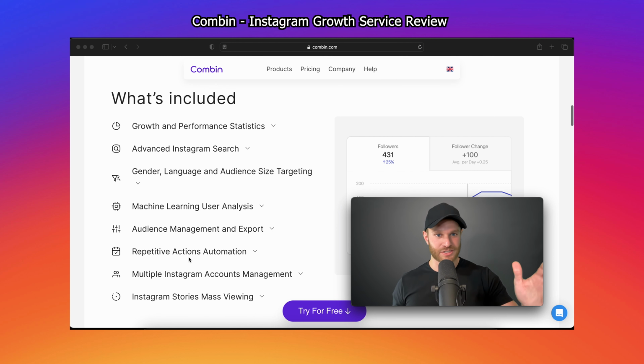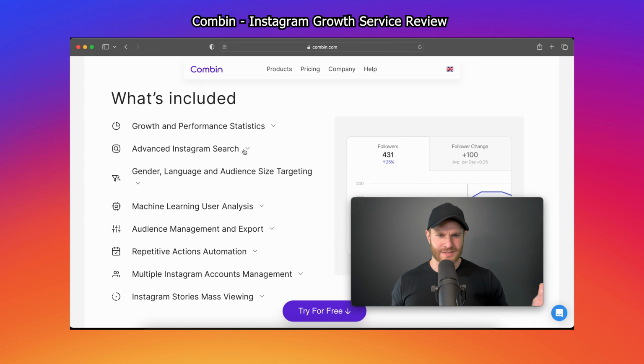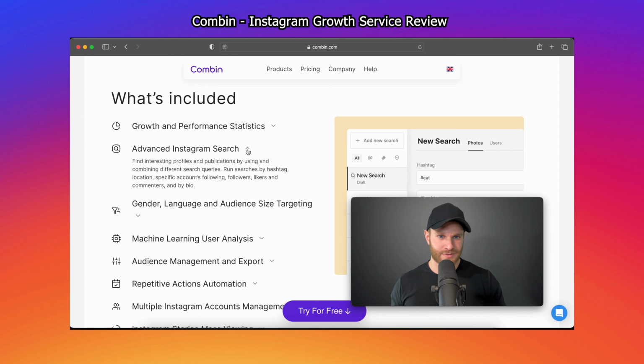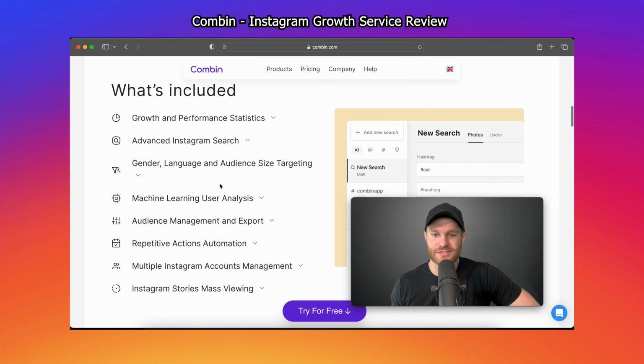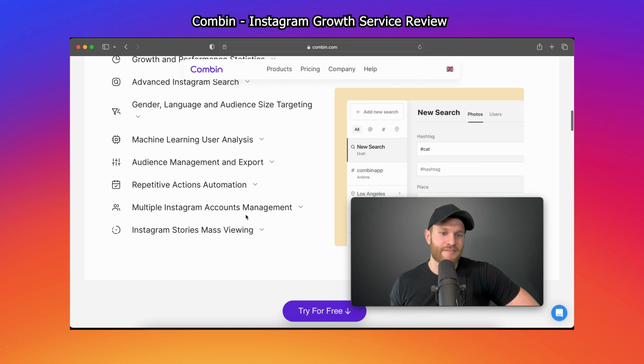So if we look at what's included here, they have some kind of an analytics platform. They have advanced Instagram search. I don't know, is that just for targeting? Okay. Yeah, it's very standard Instagram bot, Instagram automation stuff. They have Instagram mass story viewing, which is also not good.